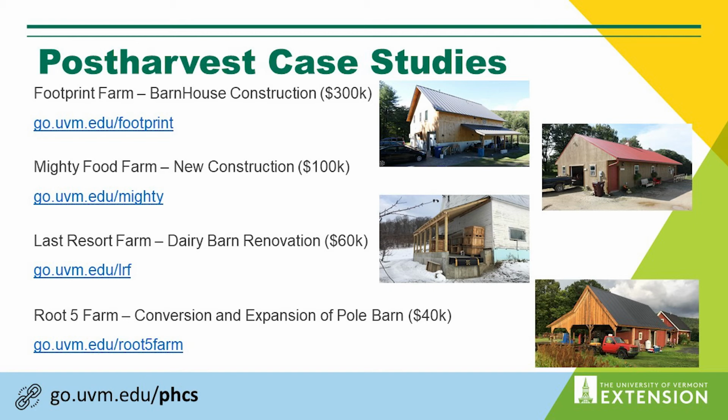And we have these as printable PDFs, but we also have them as videos. So you're able to hear from Jake and Taylor at Footprint Farm, or Lisa at Mighty Food Farm, or the others at Last Resort Farm or Route 5 Farm to really get a sense for what motivated them to do this project, what they prioritized, how they made the certain decisions they did, what they love about what they did, and what they would never do again.